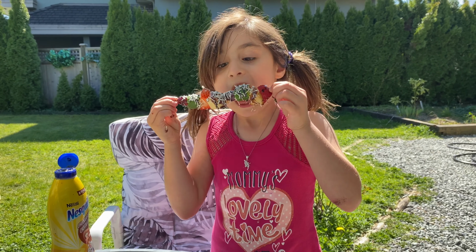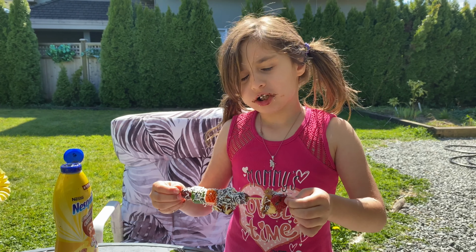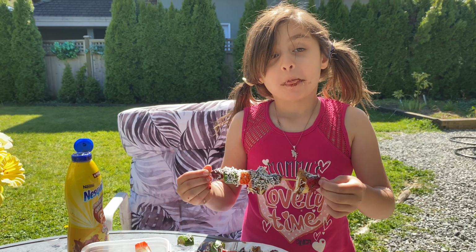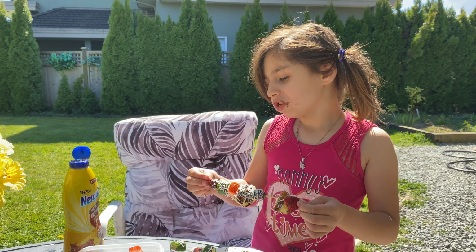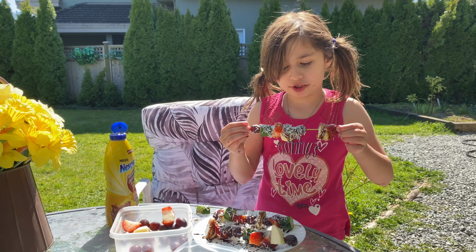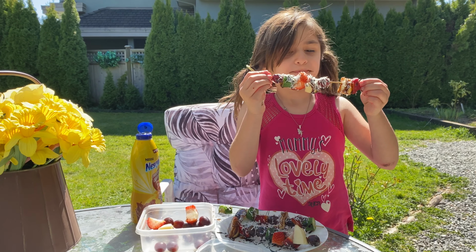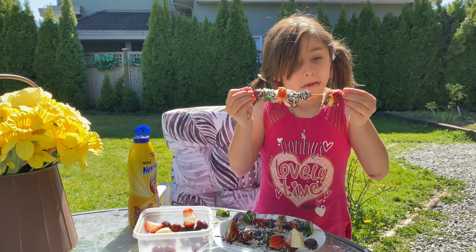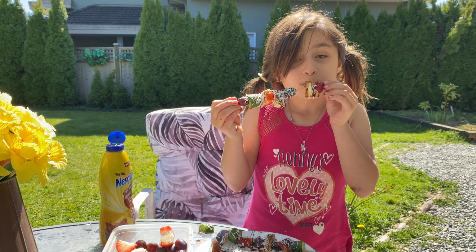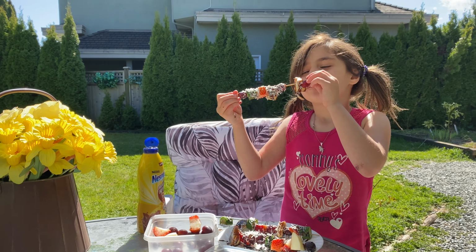Now it's time for the taste test. That cucumber is good. Wait, our cucumber was actually pretty good. I guess cucumbers with chocolate syrup are pretty good and some coconut. I just love it so much. The strawberry is the best.